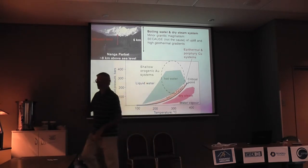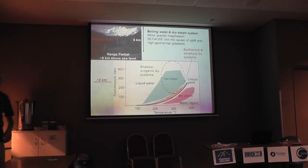Basically, it's like pouring rainwater onto a hot plate, and it just goes sizzle, sizzle, sizzle. That's essentially what's happening here. In this case, it's not moving metals around, but I'm using the example to show that we have very, very high temperatures, very shallow levels, as a direct result of erosion and uplift.